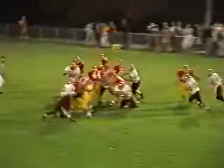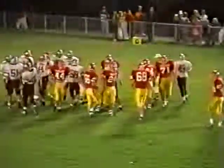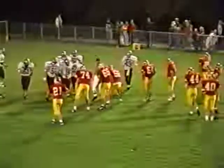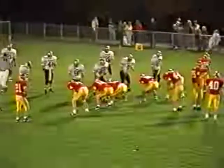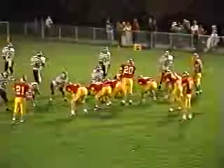Handoff this time to Applegate. He's hit at the line of scrimmage, falls forward for a yard or two. That's Bradford, rather. Nice hit in there by Brett Schrei and Matt Wheeler. It's going to be 3rd and looks like less than 1. Charleston not wasting any time in marching down the field. 3 plays, and they're down close to the 10-yard line in Maroon territory.